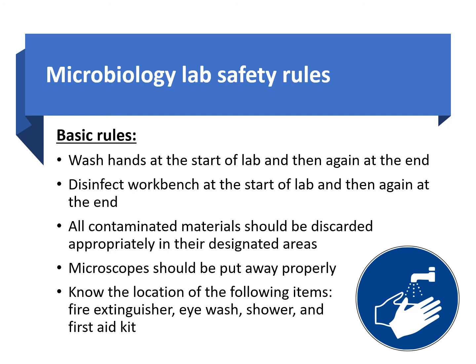Students should know the location of the following items: fire extinguisher, because as I said, in microbiology labs, we usually use Bunsen burners. So you need to know, just in case an accident happens, where the fire extinguisher is. Eye wash. That's why we ask you to put on your goggles, to prevent anything from splashing in your eye. But if an accident took place and something got splashed in your eye, there is an eye wash that you can use to flush your eye. And if that happens, you would have to flush your eye for 15 minutes straight.